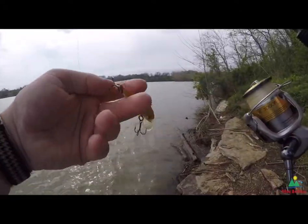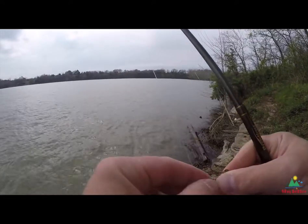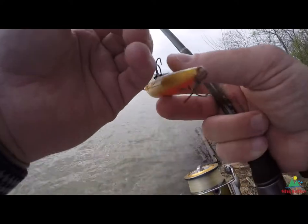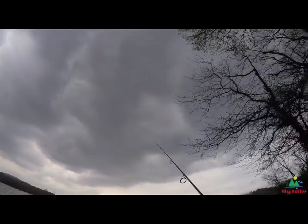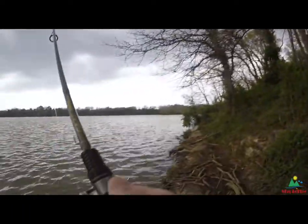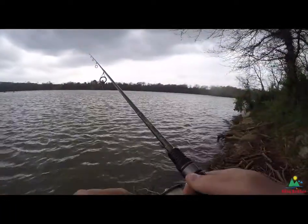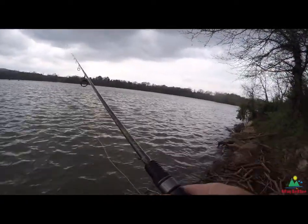This is what I hate about these Rapalas. I like them, but I also hate that they get hooked up on the line. The sky is pretty dark. It's getting windy and I'm feeling some drizzles. Even over there, it looks like it's about to start raining. So I may have to wrap this up a lot sooner than I wanted to.